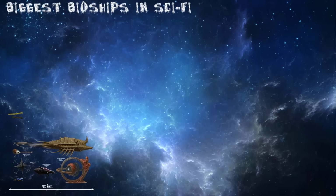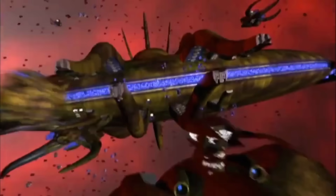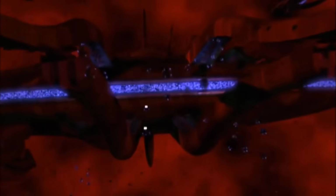Number 3. The Volon Planet Killer. So this one is a terrifying alien ship and a super weapon used by the ancient Volon race in Babylon 5. This biomechanical juggernaut has mottled green skin, a pattern which is similar to all other Volon ships, and it stretches between 42 and 58 kilometers long, so big that it casts shadows over moons.